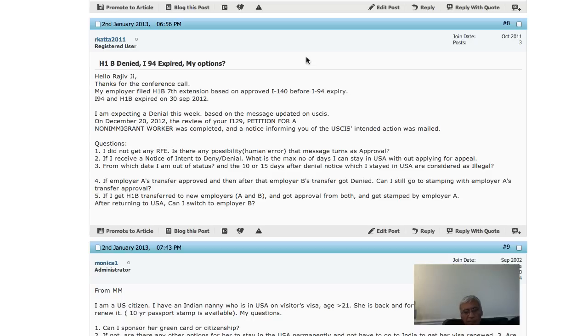So if I get a NOID, if I leave after 10 days, because I have 30 days to challenge or something, I think that's fine. That's fine. Considered legal or illegal? Perfectly legal. And if I apply appeal, then I am still again illegal, right? Even after 30 days, if I don't get any response from NOID. Okay. I think you're using the wrong terms. Let's get the terms right. So you got the NOID. On the 25th day, you sent in your response. Now you're waiting for the result. Can you continue to stay? Yes, no problem.